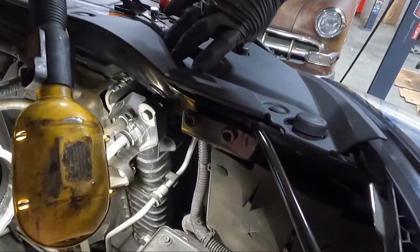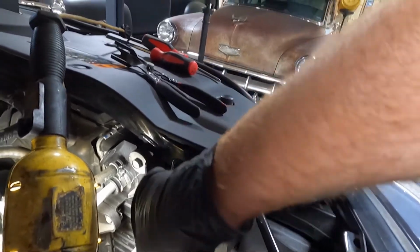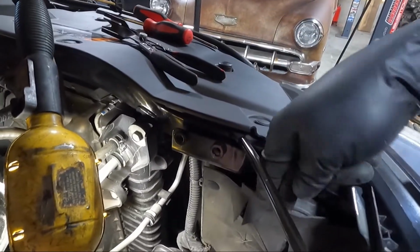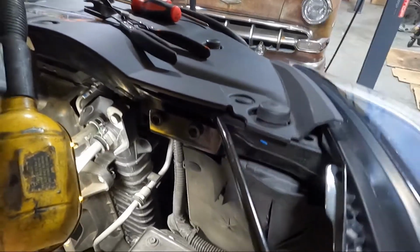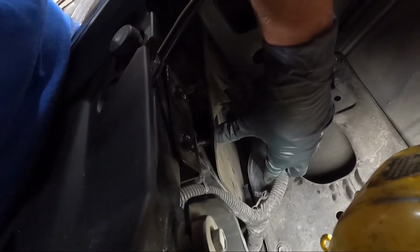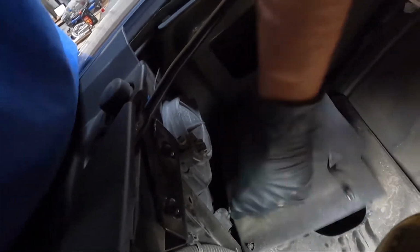Man, those are tight. All right, I'm gonna have to do this with two hands, but that little tool we may have to get in back behind the plastic and pull this out. We need this out of the way in order to get access. So there's two more that go on this wiring harness right here. I did go ahead and take those loose too. I just thought it'd make my life a little easier.